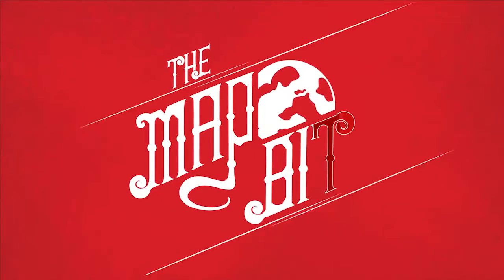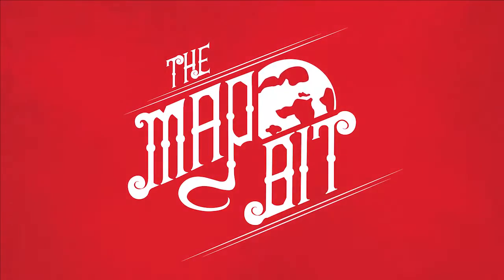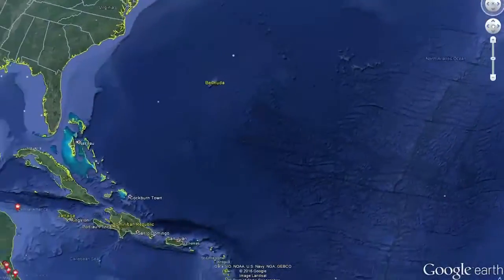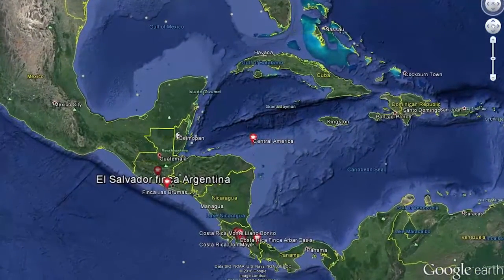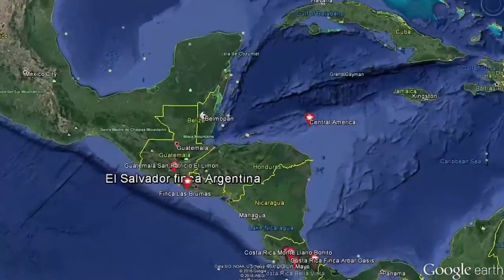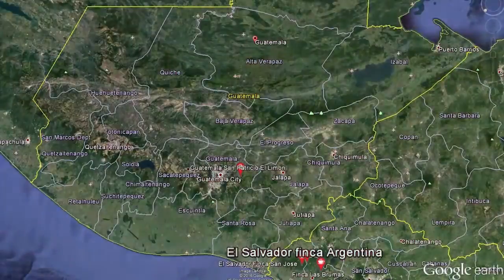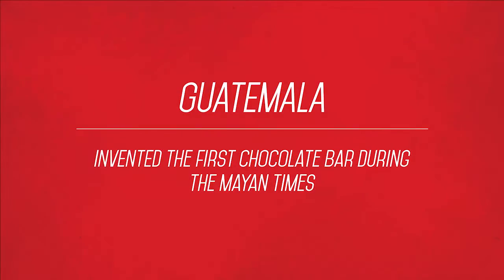So as I said, it's in the town of Palencia, which is just outside Guatemala City. And we should let the map bit show us that now. Map bit. Across the ocean we go. It's the map bit. We're interested in Guatemala, so we're going to go down to Guatemala, and here we have the country of Guatemala. Fine country.